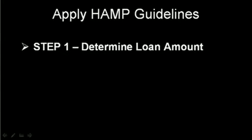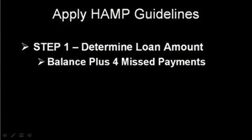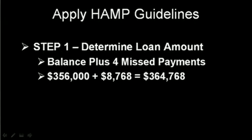So let's apply the HAMP guidelines. The first thing we want to do is determine the new loan amount. That's going to be your loan balance plus the 4 missed payments. That's $356,000 plus the $8,768 for 4 missed payments gives you a new loan balance of $364,768.